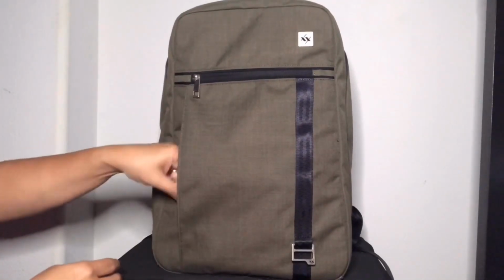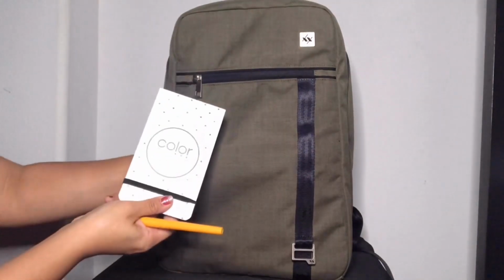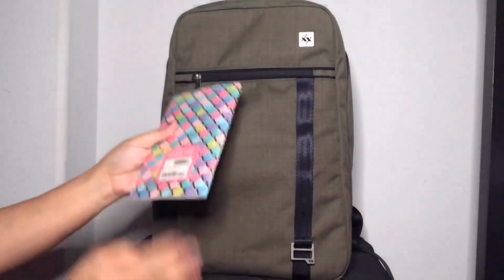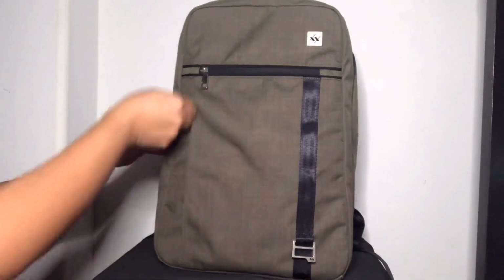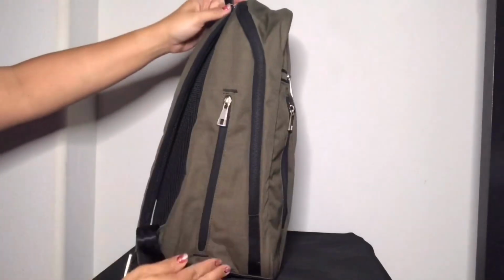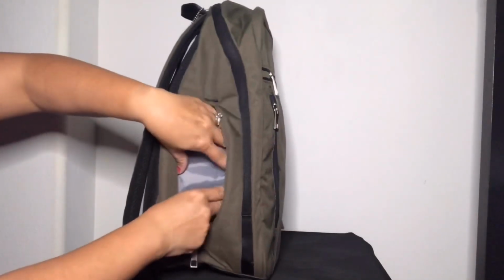In the pocket, I have a pen, a notebook, and my little monthly planner that I like to use. Now the one side pocket is a bottle pocket. It does fit a regular sized water bottle, but I wouldn't say anything bigger than that because it's a very small space.